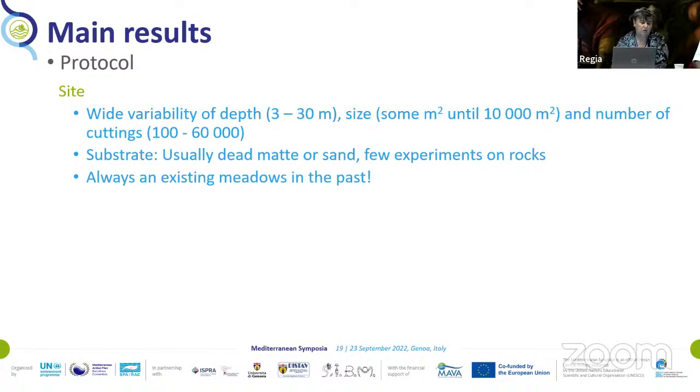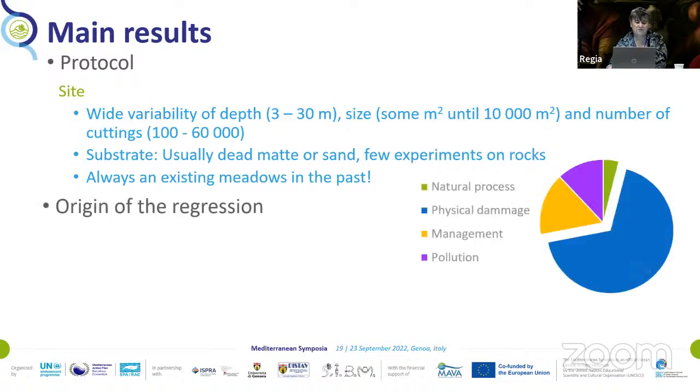About the protocol, what seems important is the site, with a wide variability of depth between 3 and 30 meters, even if the maximum are around 10, 15 meters depth. For the size, you have some very pilot tests of some square meters, up to 10,000 square meters. The number of cuttings can be up to 60,000. The substrate is usually dead matte or sand, but you have some experiments on rocks. There is always an existing meadow in the past on the tested site.